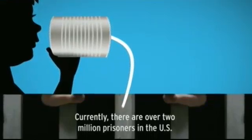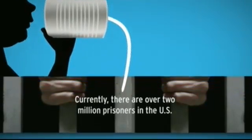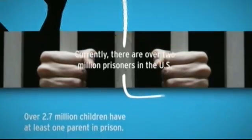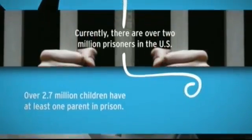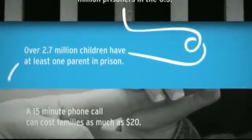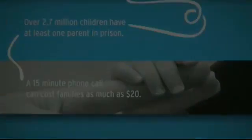Just this month, my bill was like $138. Even at one phone call a week, it costs me $40 to $50 every month. I am living on a fixed income of SSI, so this is really a great hardship. Families are being punished. When they incarcerate their children, they incarcerate the whole family.